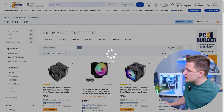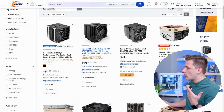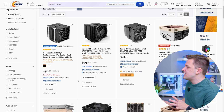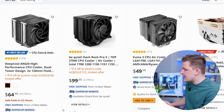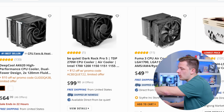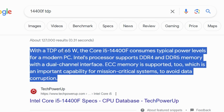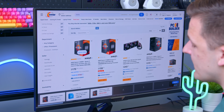Looking at the best selling options, it's always a good way to guide your thinking. AK620 is awesome, but way overkill for this build. We do not need to spend anywhere near that kind of money. The same goes for this Be Quiet cooler. It can support up to 270 watt CPUs. The 14400F has a TDP of just 65 watts. We definitely don't need a CPU cooler that's quite that powerful.